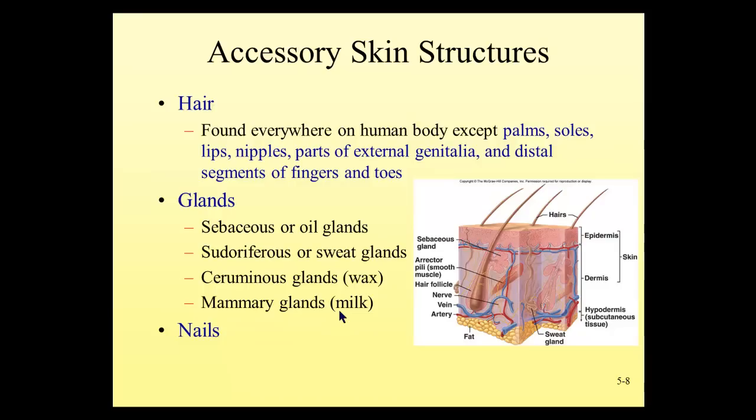Nails we're not going to talk a lot about. If you go into the nursing program, you'll learn how to analyze nails, looking for vitamin deficiencies, oxygen deficiencies. There's a lot of information that can be taken by looking at a person's nails, but we'll save that for your programs.